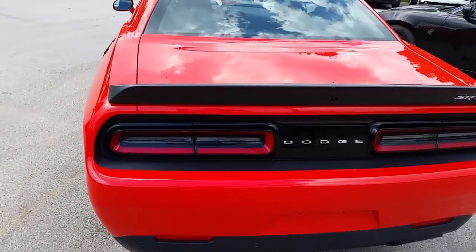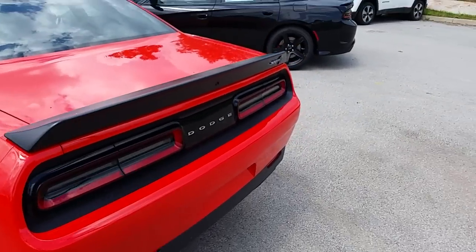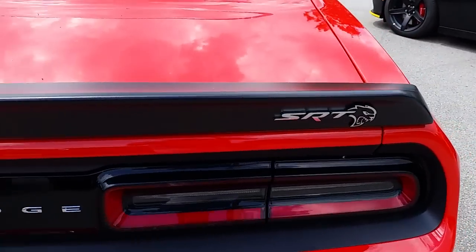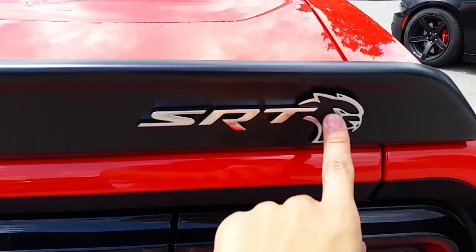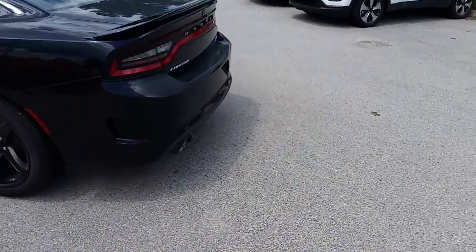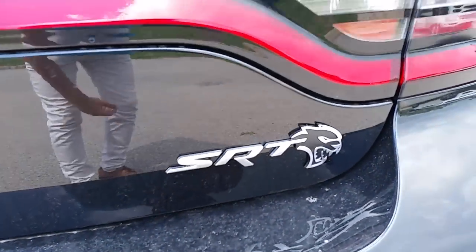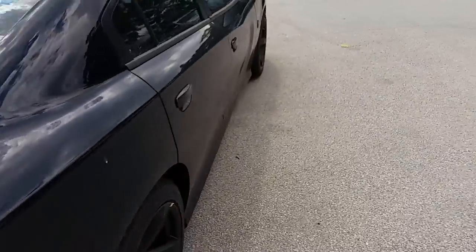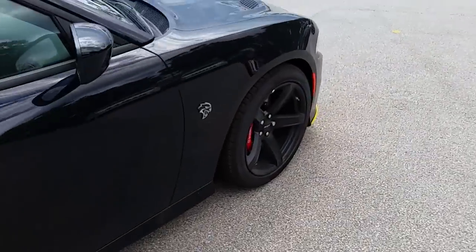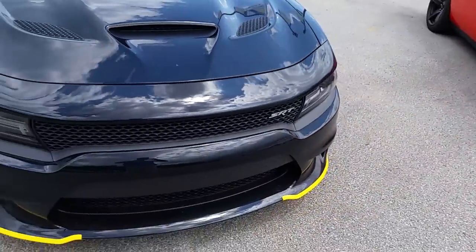Now, something to keep in mind on a 2017 Challenger and Charger, what's actually different is this back emblem. Now they have the Hellcat logo next to it, as before they did not. Same goes for the Charger down here in the bottom right of the trunk. You have the exact same Hellcat symbol, just like they do on the side. Otherwise, the 2017s are pretty much the same. There's not a huge difference.